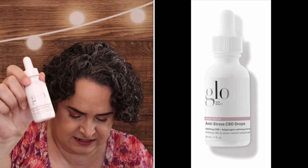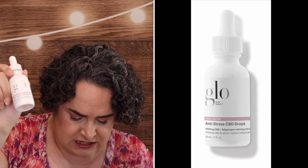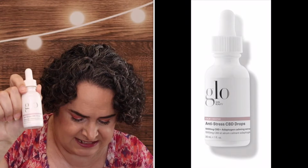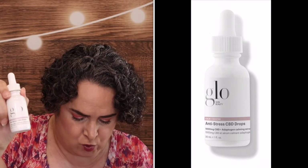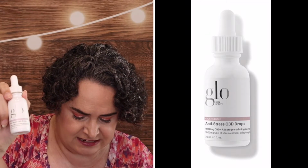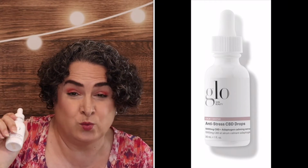Powered by skin boosting antigens, this luxurious serum is clinically proven to not only reduce the redness and sensitivity, but also boost radiance and clarity. According to a study conducted by the brand, 90% of users said that their skin felt calmer after 1 week of use. So that sounds pretty cool.